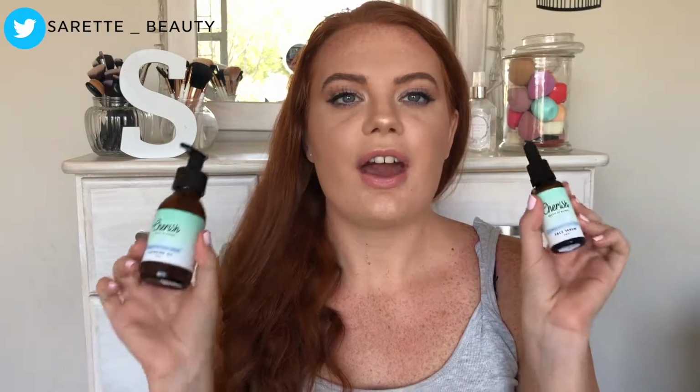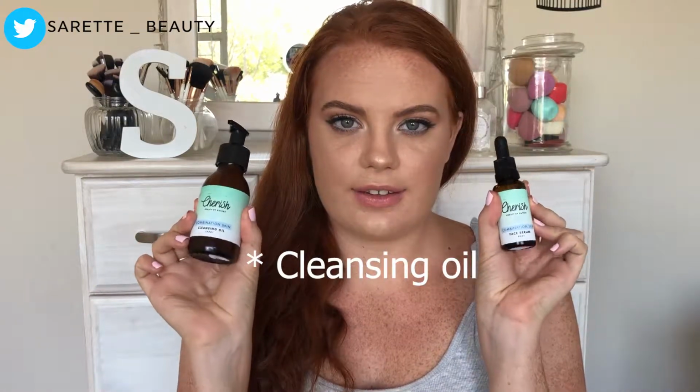The products that I'm talking about are from a local indie brand in South Africa, and they are the Cherish Beauty by Nature combination face oil and face serum.